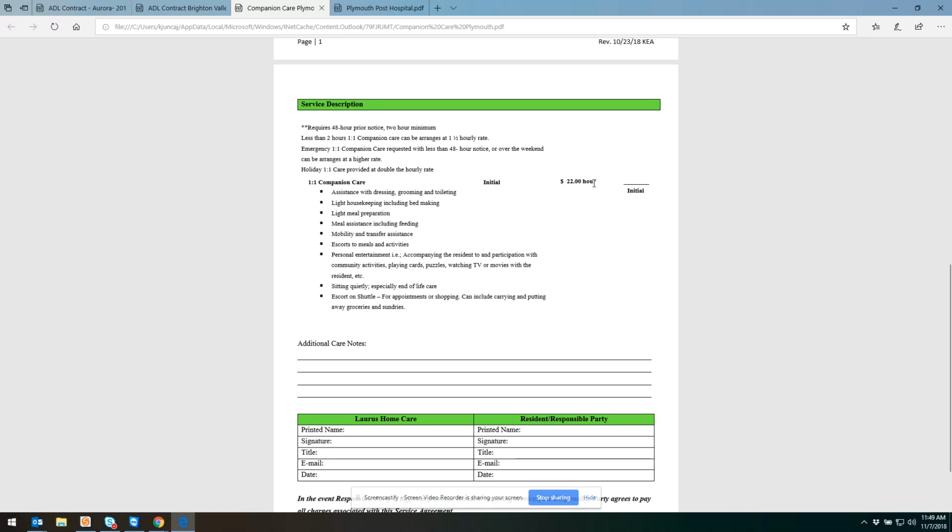The other big change here is we changed the amount to $22. This used to be blank, so you could write the amount in. The response we got back was that people don't really like that because they think we're arbitrarily writing an amount in. What I prefer you to do, some of you I know are charging $20.